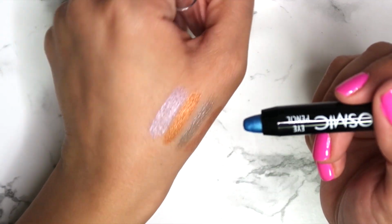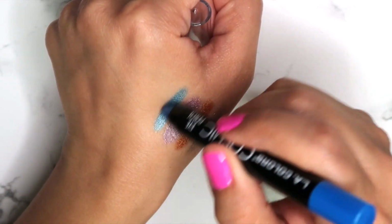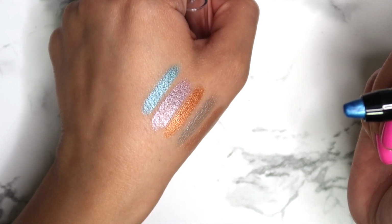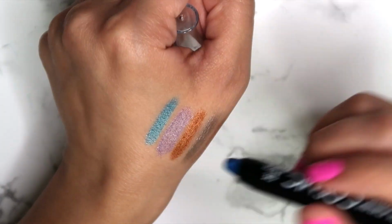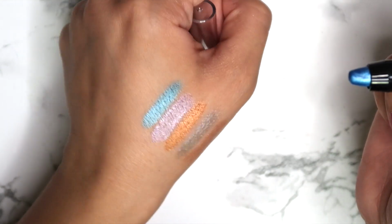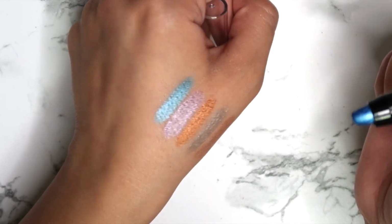Let's see, I think this one might be a little bit more intense. Yeah, look, super nice. I really like that color. I'm not sure if I would wear it. Maybe a fun night. Maybe 4th of July. I like the color. It's super creamy too. So this is that Rocket Man.